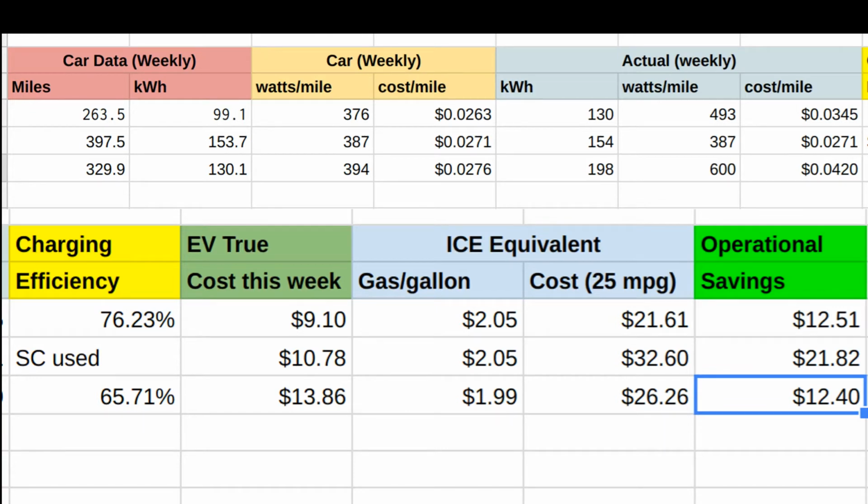Hi, so this week we drove a total of 329.9 miles and we used, according to the car, 130.1 kilowatt-hours. So that averaged out to 394 watt-hours per mile, which is a slight increase over last week's 387 watt-hours per mile. At a cost of 7 cents per kilowatt-hour, that works out to 2.76 cents per mile.